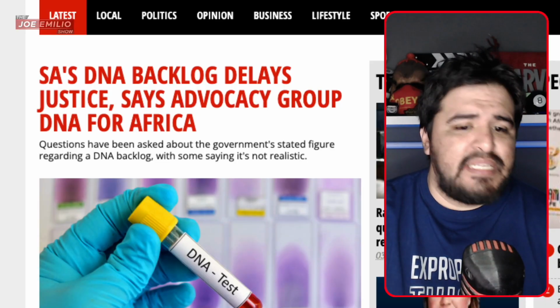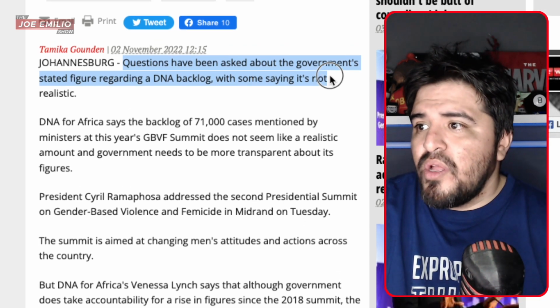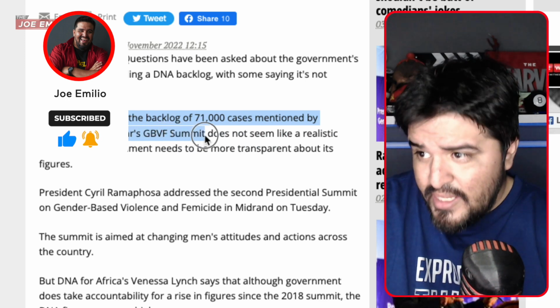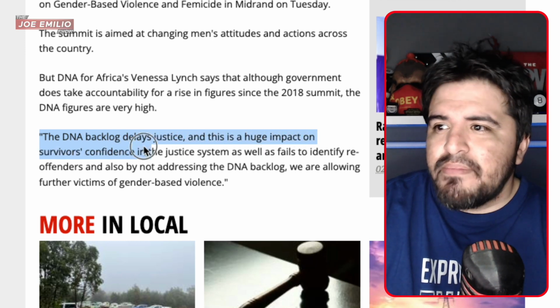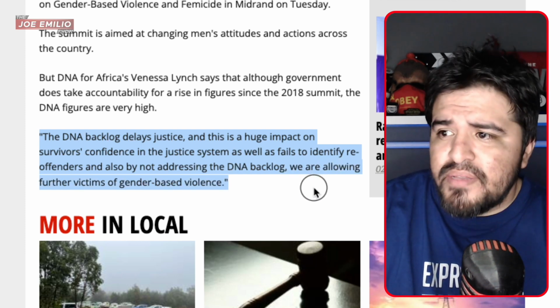And while it is good news that the DNA backlog has gone down, there are some civil society organizations that don't believe the numbers. South Africa's DNA backlog delays justice, says advocacy group DNA for Africa. Questions have been asked about the government's stated figure regarding a DNA backlog, with some saying it's not realistic. DNA for Africa says the backlog of 71,000 cases mentioned by ministers at this year's GBVF summit does not seem like a realistic amount, and government needs to be more transparent about its figures. The DNA backlog delays justice, and this is a huge impact on survivors' confidence in the justice system, as well as fails to identify reoffenders. And also, by not addressing the DNA backlog, we are allowing further victims of gender-based violence.